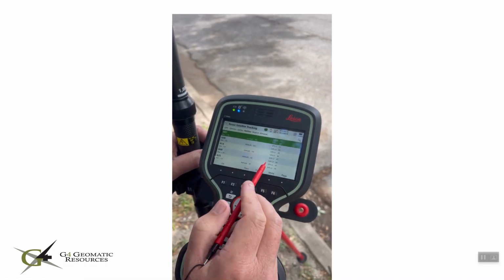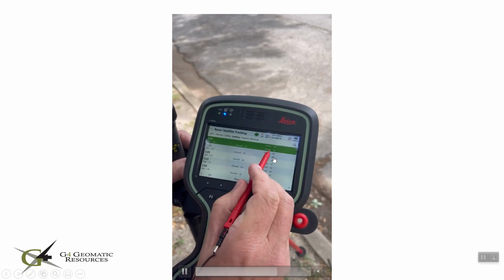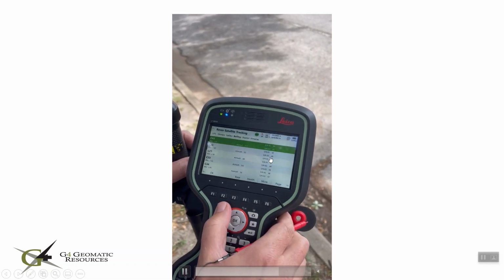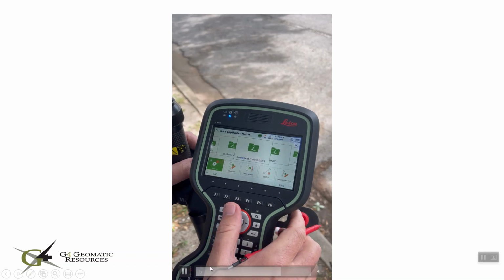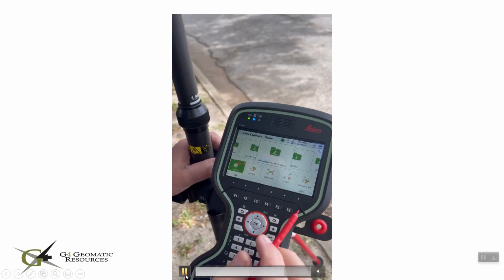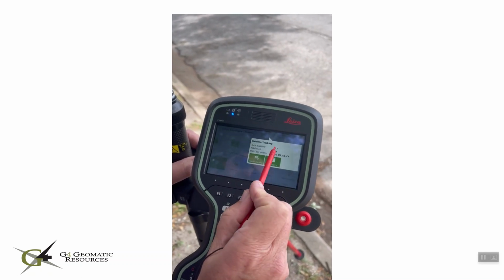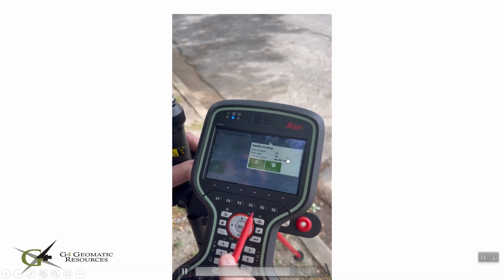So once again, that's a smart check. There's the Beidou, and it's tracking the B1, B2. There's the B3. All right, so that's just a quick overview of the new changes in Smartnet, incorporating Beidou. We'll do some more testing, but we just want to keep you posted on the changes.